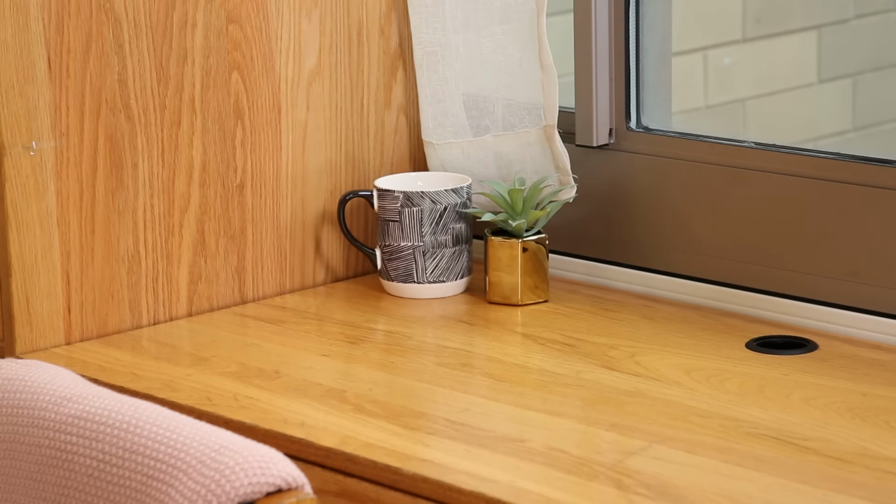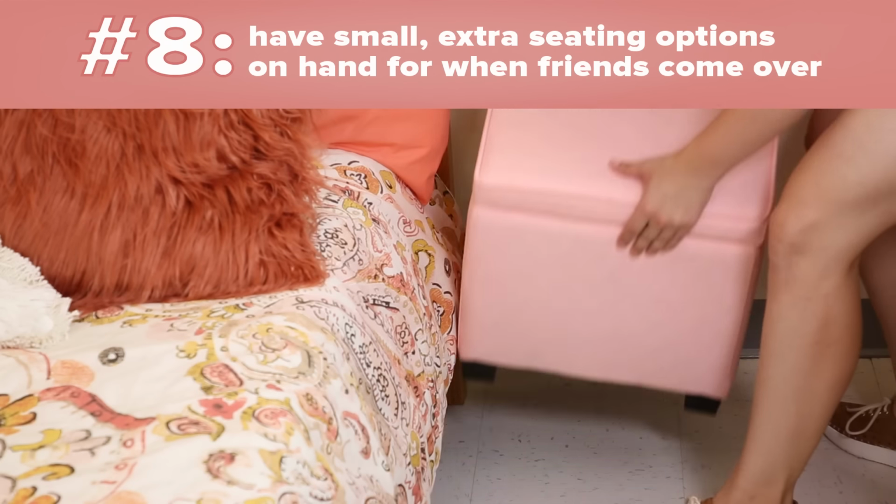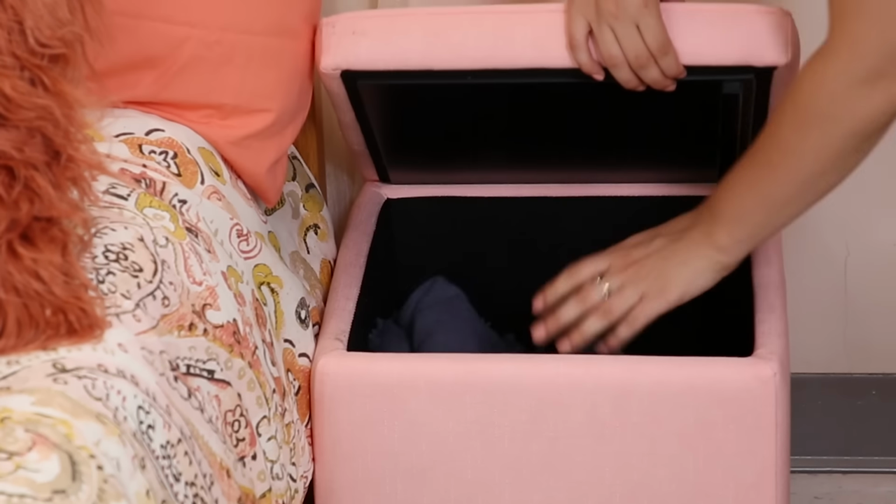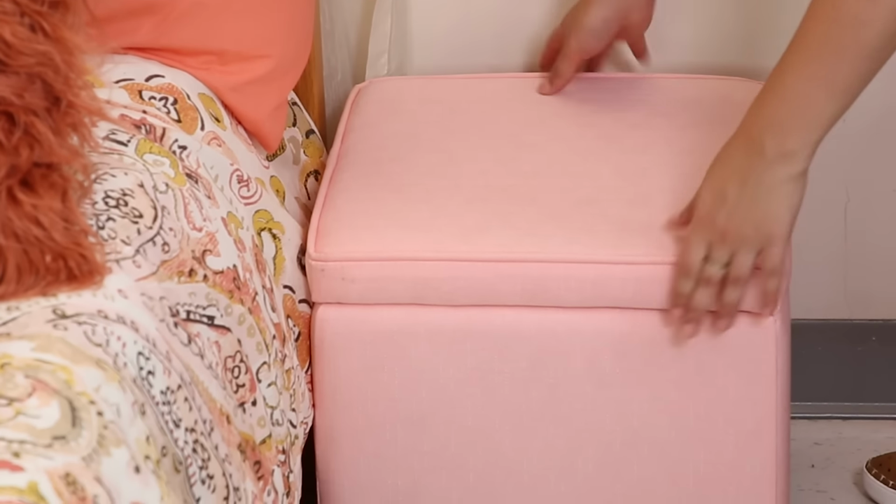For some extra seating, I opted for floor cushions. These ones were the perfect color. I could not say no. They're easy to put away when you don't want them, take them out when you do. Another item I got that can serve as extra seating is this ottoman. Not only is it extra seating, but it's also gonna double as her nightstand, and it's also gonna triple as some extra storage.